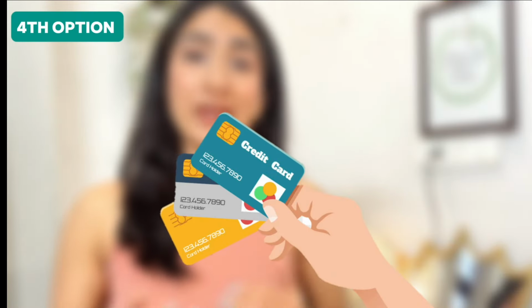Now coming to the fourth one, which is to use your international debit or credit card directly for the shopping or for any transactions in the foreign country.